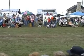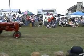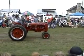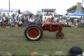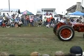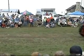This is Jerry Conersman's 1952 Farmall Super C. I'm not sure who's driving, but it's not Jerry Conersman. So I won't... Oh, it's Jennifer Grumich. I'm sorry, honey.